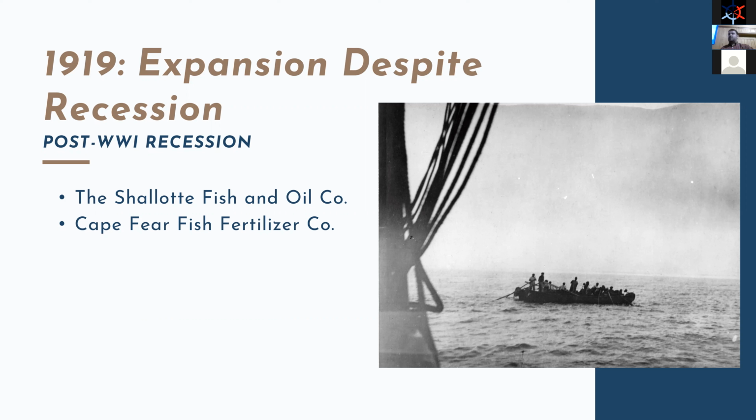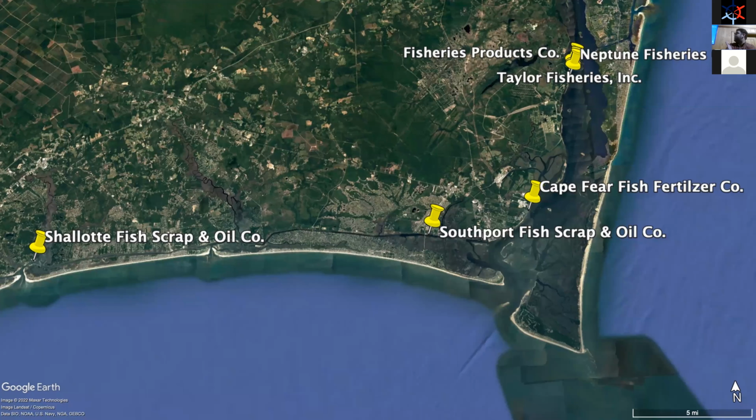And there are some factories that open up during this time period at the last minute, the Southport Fish and Oil Company and the Cape Fear Fertilizer Company. So here's where all the factories are at this time in 1919. You've got the Southport Fish Scrap and Oil Company all the way out at the mouth of the Southport River. And the Cape Fear Fish Fertilizer Company is just a couple of miles north of Southport.